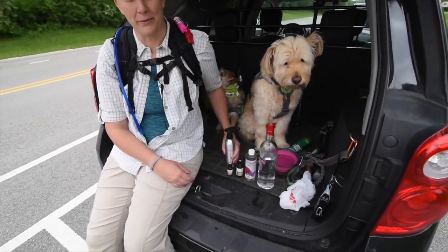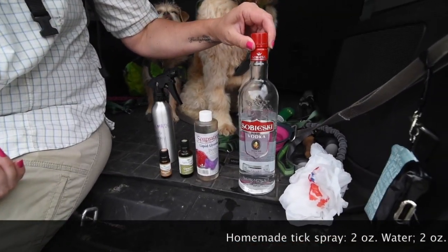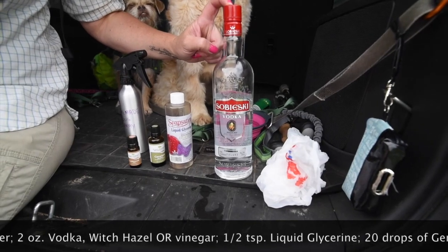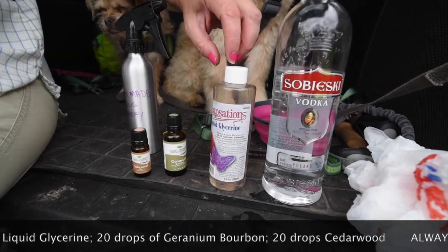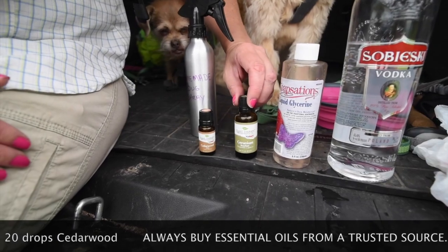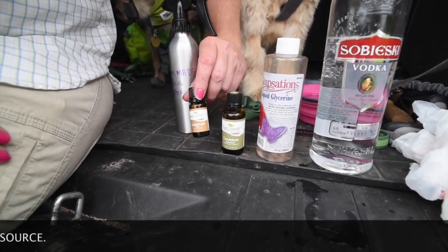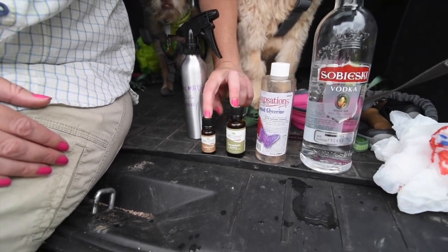Our recipe that we use is 2 ounces of water, 2 ounces of an emulsifier such as vodka, which is what we use. You can also use witch hazel or apple cider vinegar. A half teaspoon of liquid glycerin, which just helps the scents to last longer. We use 20 drops of geranium bourbon. You want to make sure it's geranium bourbon. And 20 drops of cedar wood. Both of these are tick repellent smells.